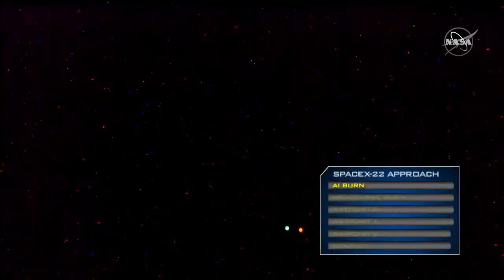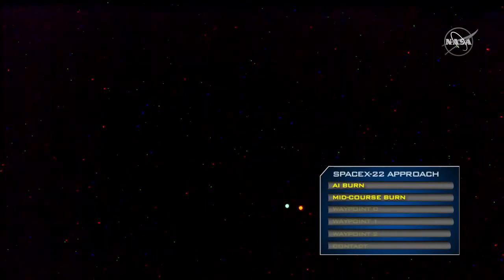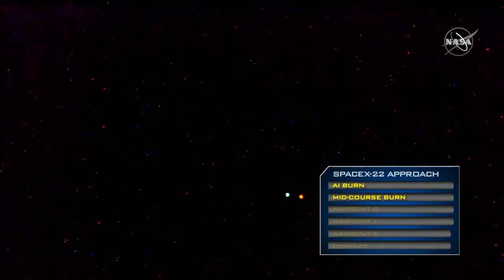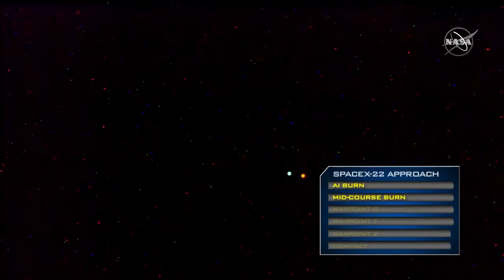And that was NASA astronaut Shane Kimbrough inside the cupola at this hour, calling down to teams here on the ground to let them know that he is starting to get set up in the cupola. And the mid-course burn is underway. Again, this approach initiation mid-course burn will be one of the last major burns to complete the approach and docking phase of the mission.